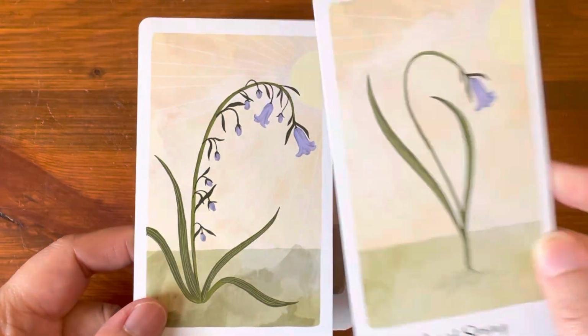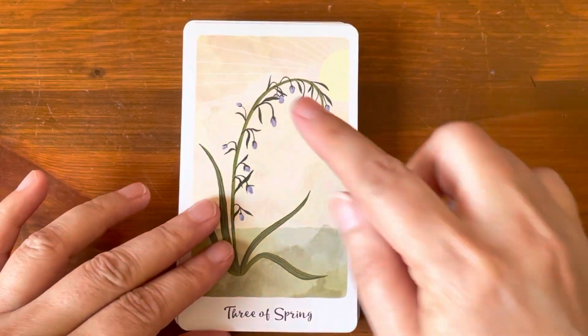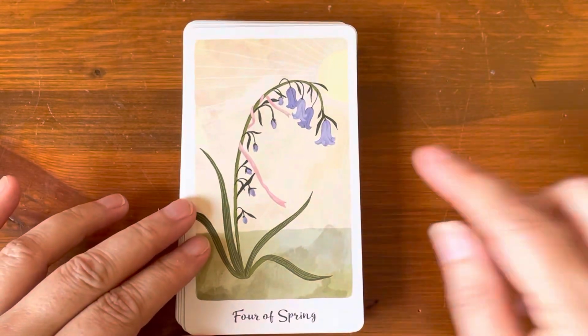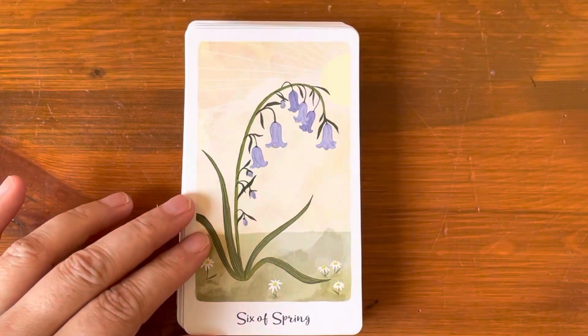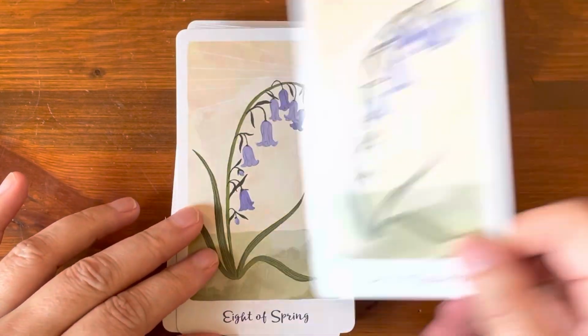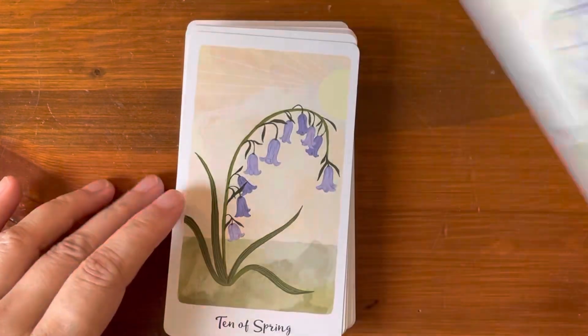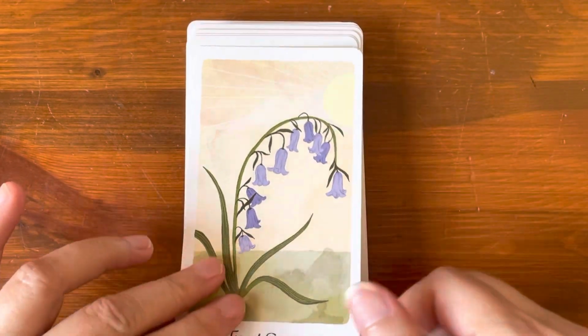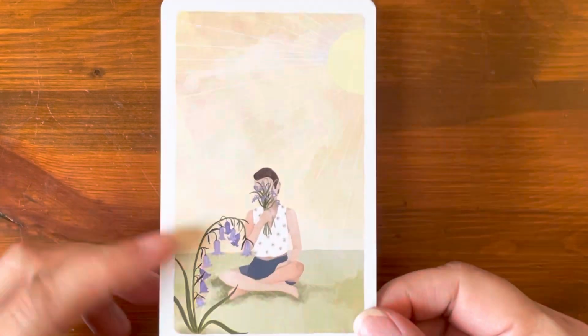And so it goes from 1 to 2 to 3, 4, 5. So they just keep blooming. 6, 7, 8, 9, 10. And then we have the page of spring.